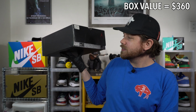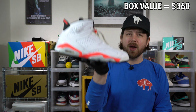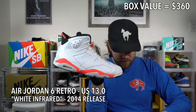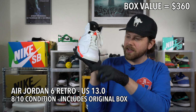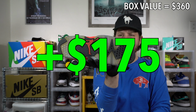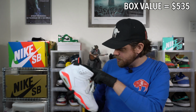Size 13, again, this is a Jordan 6 Retro. So these are lightly worn as well. Got the white infrareds. These came out, I think, at the same time as the other ones, just kind of a reverse colorway. These are super lightly worn. There's a little bit of scuffing on the toe box here. Not a lot of creasing anywhere. See the outsole is in decent shape. There's just some dirt. Doesn't look like there's much like drag or anything weird. So whoever had these took care of their shoes, which is very nice to see.